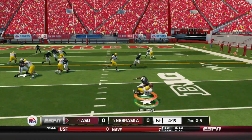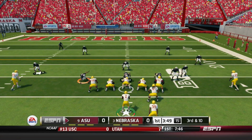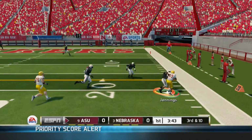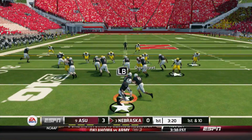First and 10, second and 5. Yeah, that didn't work out so well. User control worked out great for him, and didn't go out very good at all. So third and 10, drop back the pass, and throw it on the run, hit Jennings, nice little random spin move, sets me up in field goal range, so I kick the field goal, get 3 points, because I need the points as much as I can take it.